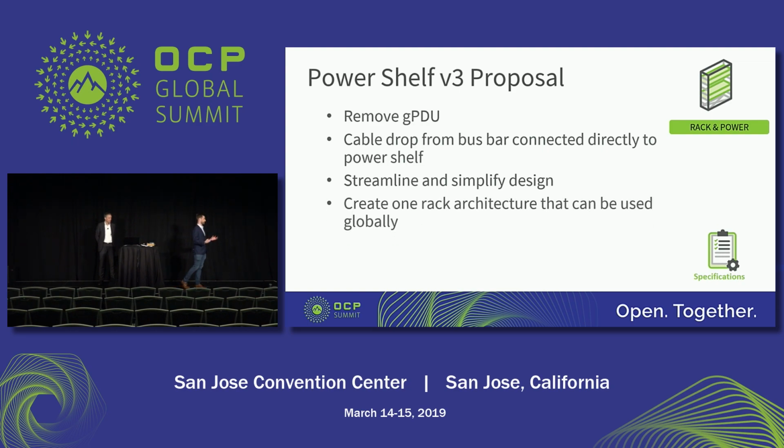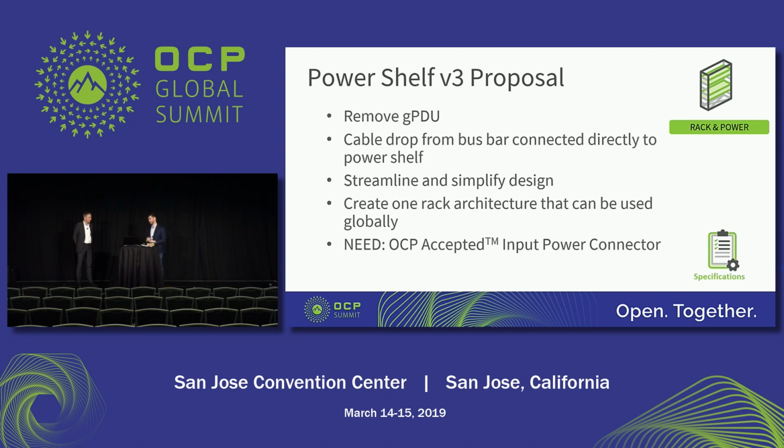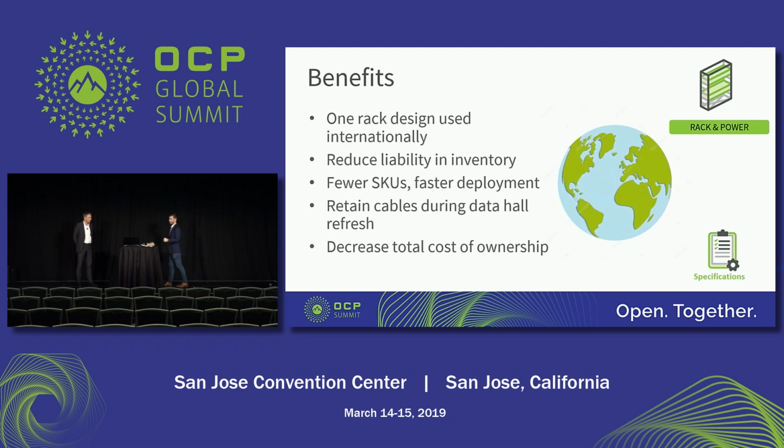And through this, if designed correctly, you can create one rack architecture that can be used globally and create an inventory that can be deployed immediately. But we need a connector that can handle this. And the connector that can handle this is actually not that difficult of a connector, right? 50 amps isn't that big of a deal. The wire gauge, 10 gauge, isn't that big of a deal. It's the size that's tricky. We'll go into that a little bit later.